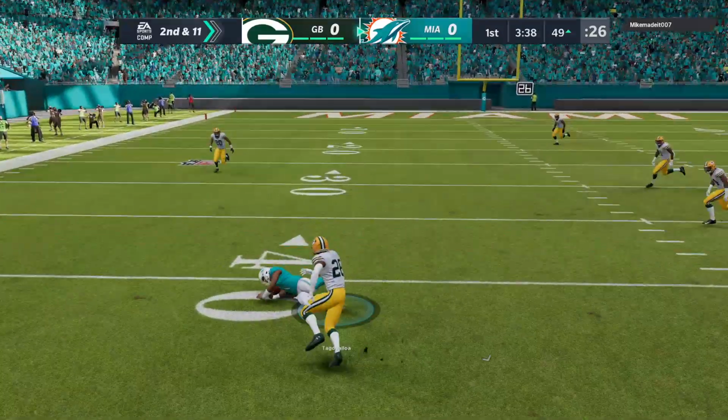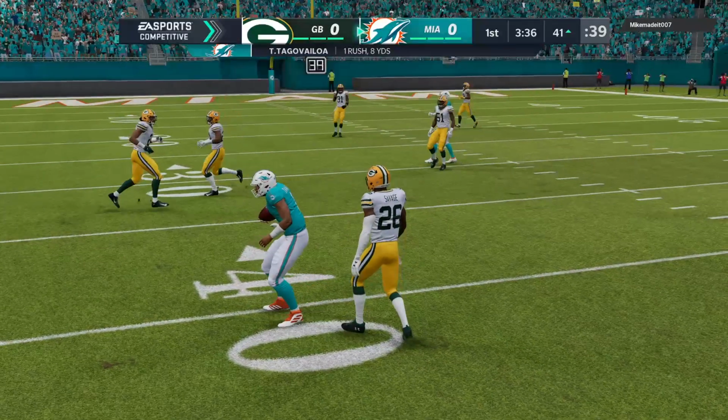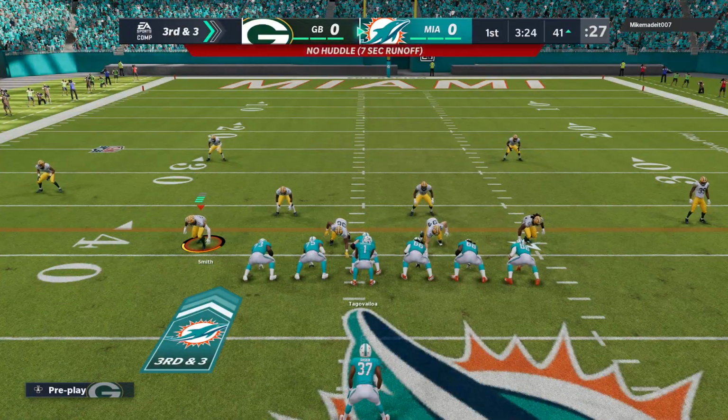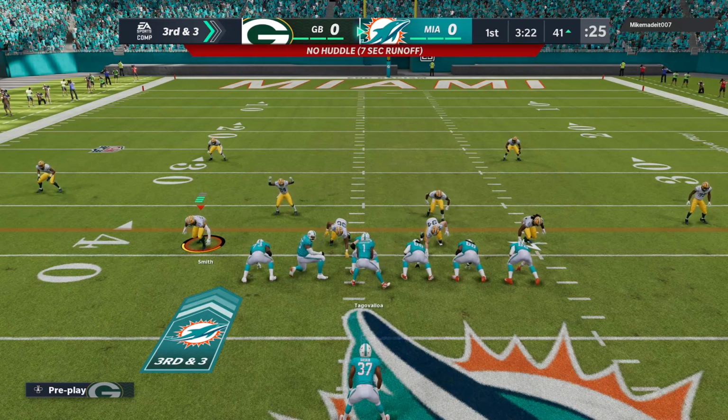Forced out to his left. He turned that into a nice gain. Gets him 8 yards closer for 3rd down. That's a gain of 8. Makes it 3rd and 3.